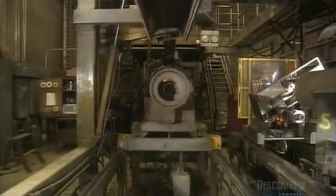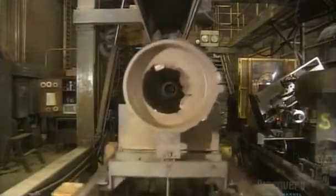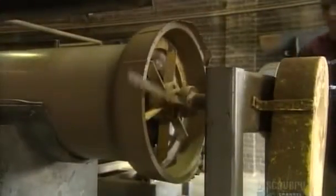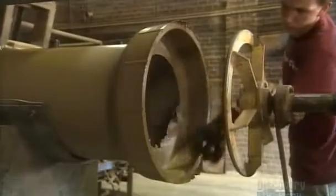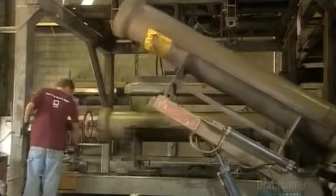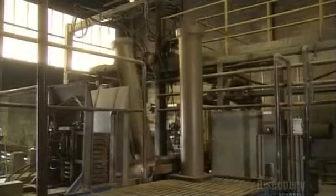Elsewhere in the plant, a main trunk sewer pipe is born. With a diameter of over 38 centimeters, it's big and needs a substantial trim job to get rid of the rough edges. It weighs well over 300 kilograms, nearly 5 times that of the residential pipe.